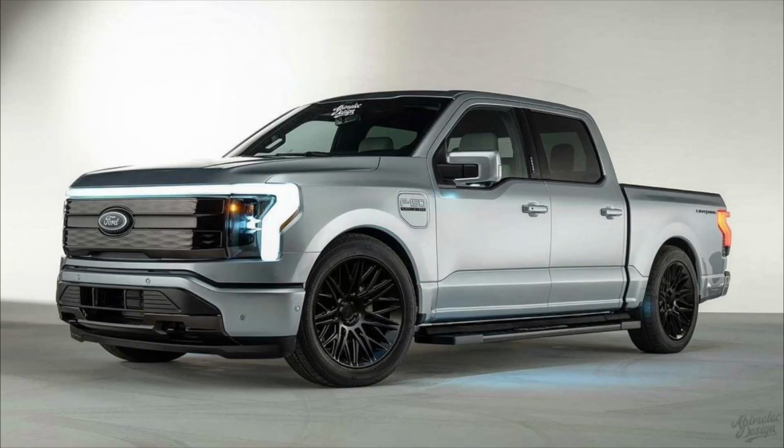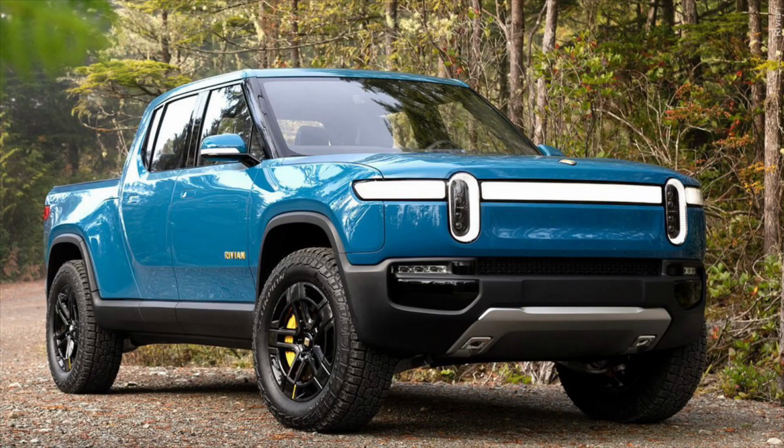In comparison to some other vehicles, the Tesla truck, I believe, does 0 to 60 in 4.4 seconds as well. But the Rivian, I think, does it in a reported 3 seconds flat. So that's pretty quick. That's the thing about electric vehicles, guys.